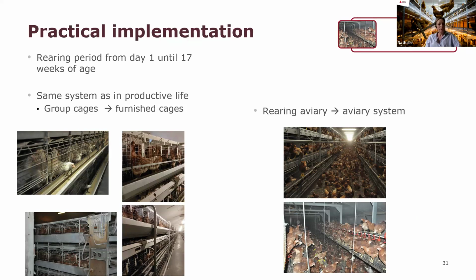And on the left, you see different possibilities, different types. For example, these were flocks that went in our enriched systems that we visited at the rearer, and you see different possibilities. On the right, you see hens that will come in our aviary system. So that's the same for a farmer also. And you will see two different types of systems. So the top view is a row system.